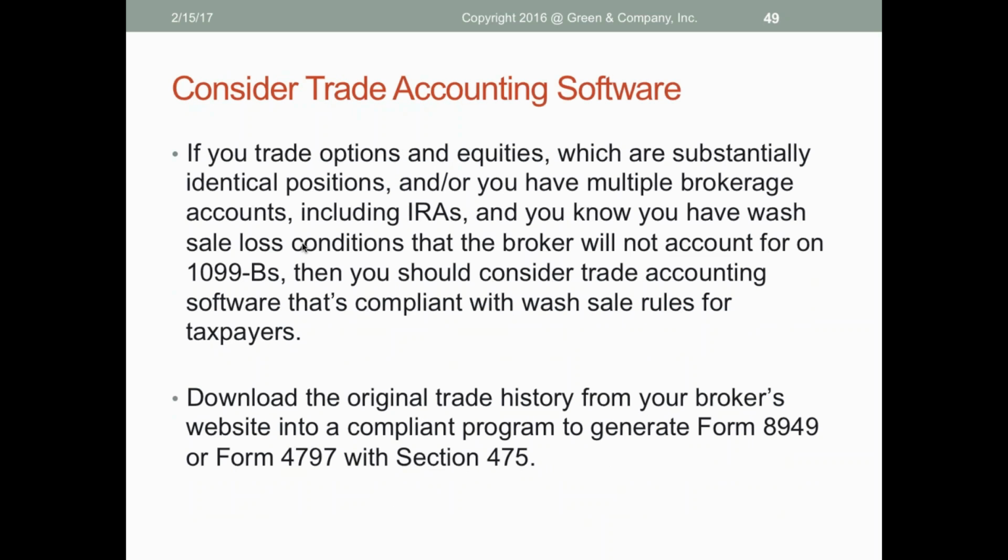But otherwise, if you trade options and equities, which are substantially identical positions, and or you have multiple brokerage accounts, including IRAs, and you know you have wash sale loss conditions that the broker will not account for on 1099-Bs, then you should consider trade accounting software or services, we offer the services, that's compliant with wash sale loss rules for taxpayers. We have a great service that does that.